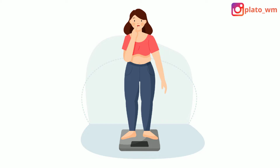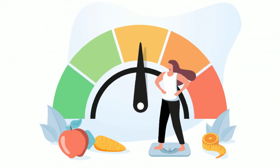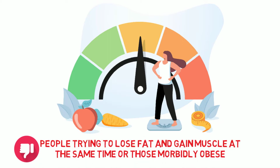Nevertheless, weighing scales are a very convenient way to monitor weight loss and definitely have their place in weight management. If you're strictly looking to lose a few pounds, I recommend using a weighing scale for the convenience. Just in certain instances, they're not optimal, particularly for people trying to lose fat and gain muscle at the same time, as suggested, or those morbidly obese as they may need specialized scales.